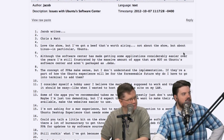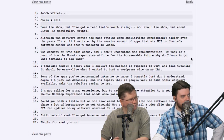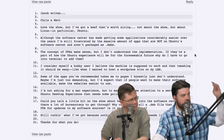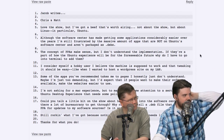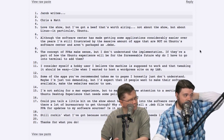Although the Software Center has made getting some applications considerably easier over the years, I'm still frustrated by a massive amount of apps that are not on Ubuntu's Software Center and aren't packaged as deb files. The concept of PPAs makes sense, but I don't understand the implementation. If they're part of how the Ubuntu experience will be for the foreseeable future, why do I have to go into the terminal to add them?